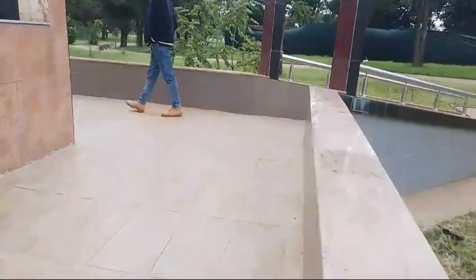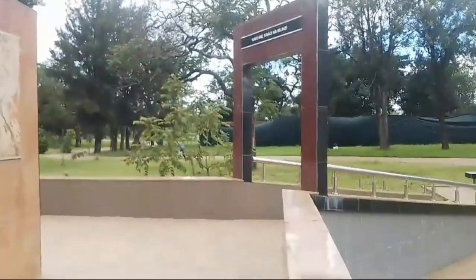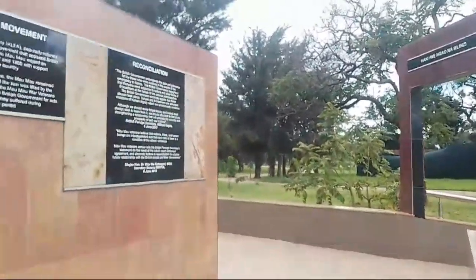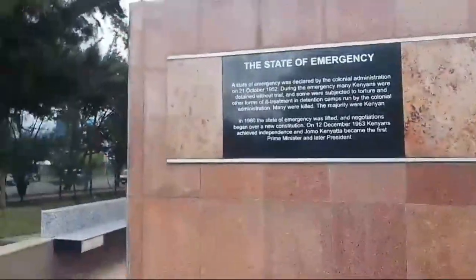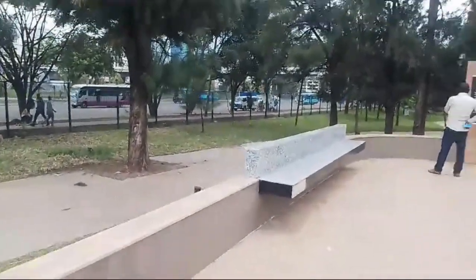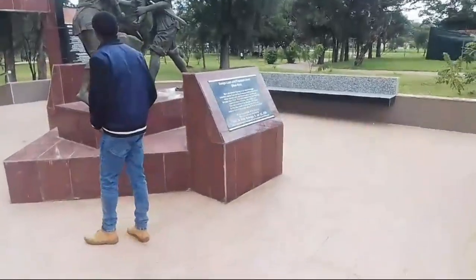That's where this was the struggle for freedom in our country. That's where the movement came up called Mau Mau. So here we have the way they were being fed by the women. Mostly the Mau Mau fighters came from Mount Kenya. And this was the statue.